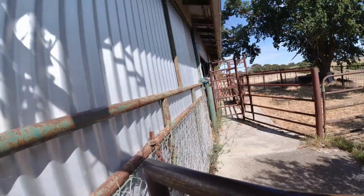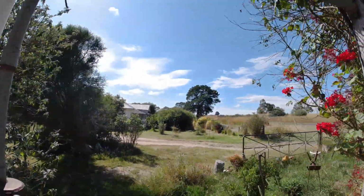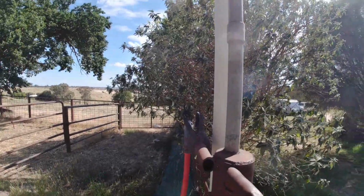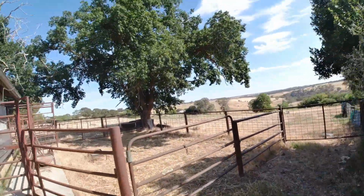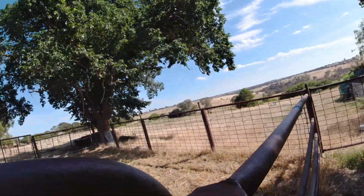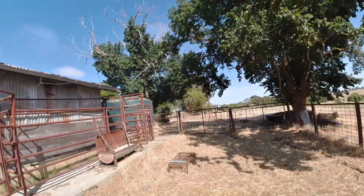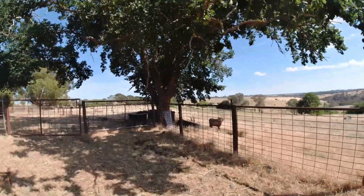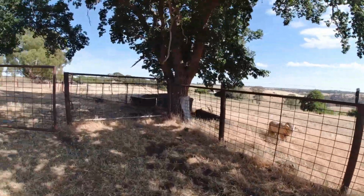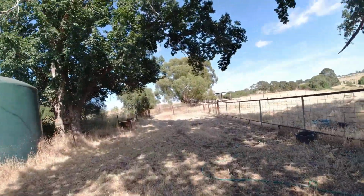Now, when dealing with a ram, it should be remembered that they can be dangerous. This boy knows me pretty well. No, Bilbo, we've got to keep this guy out.